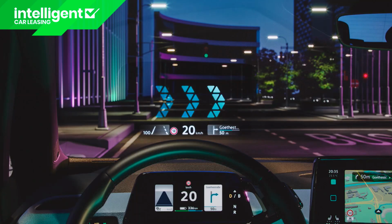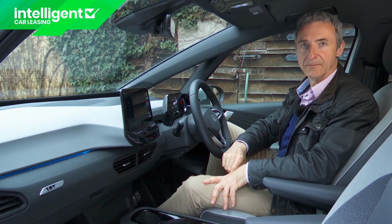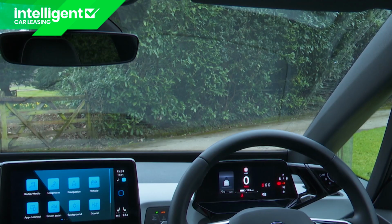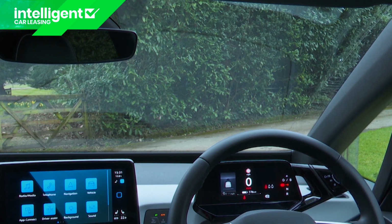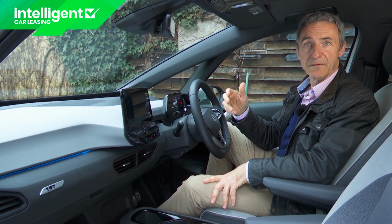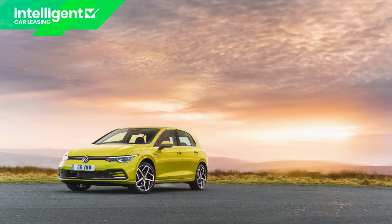As an option, you can have a clever augmented reality head-up display, another feature not quite completed in time for launch, which projects a three-dimensional staggered image at an apparent distance of around 3 to 10 metres in front of the vehicle. The slim A-pillars, the large windows and the front screen not only make this Volkswagen easy to see out of, they also make the ID.3 feel significantly more spacious than a Golf.